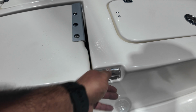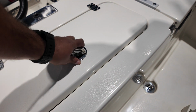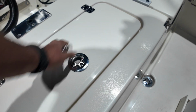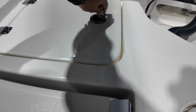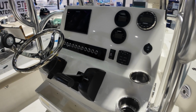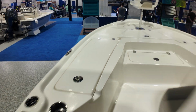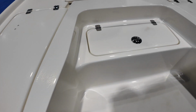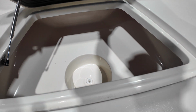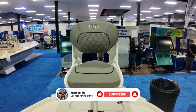All right, we on here. We got the flip up seats. There you go, boom. See that? Live well in the middle. 175 Yamaha. And there's your access. Battery controls. Coming with the Simrad at the helm. Clarion system. Got the rod lockers. You already know how I feel about those. Yes, sir. Live well. Storage with the bucket for your cast net. You better hold on.